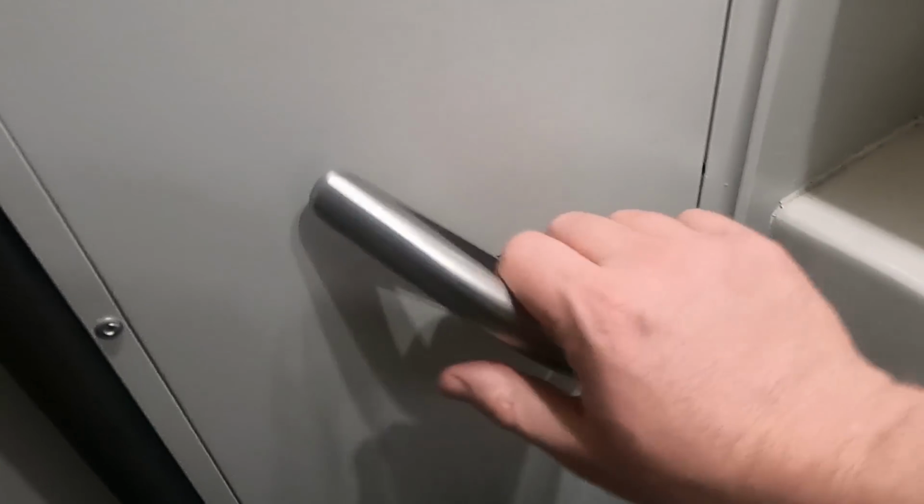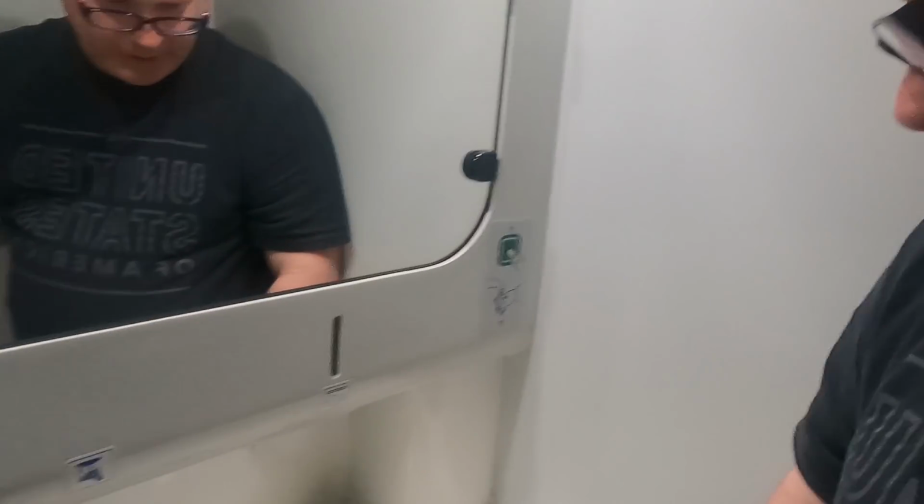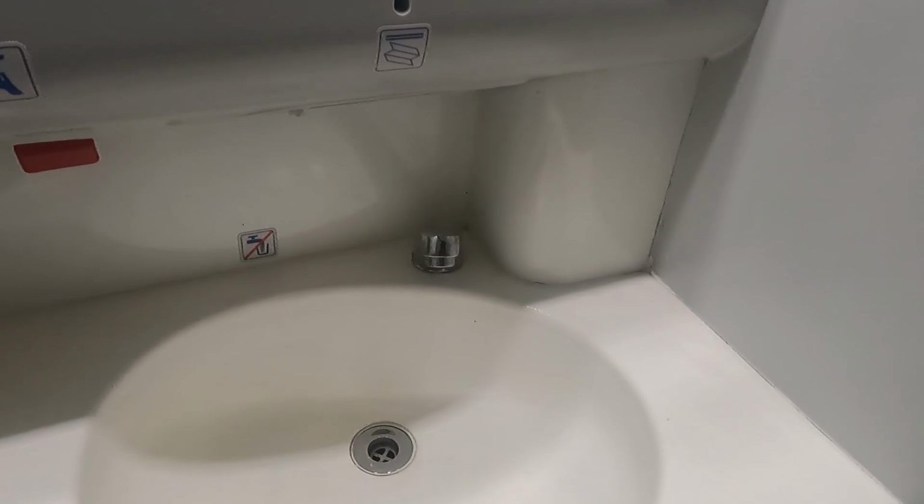Time to check out the bathrooms on this Intercity Notte, and the first one I came to was this one. It's a real small one, really unique, interesting handle, door to get in. Just kind of flip that, and that will lock and unlock the door. But this bathroom just has a sink, and that's all there is to it. There's nothing else in here but a sink. So I hope there's another one right around the corner with a toilet. I'm gonna go look for that right now.